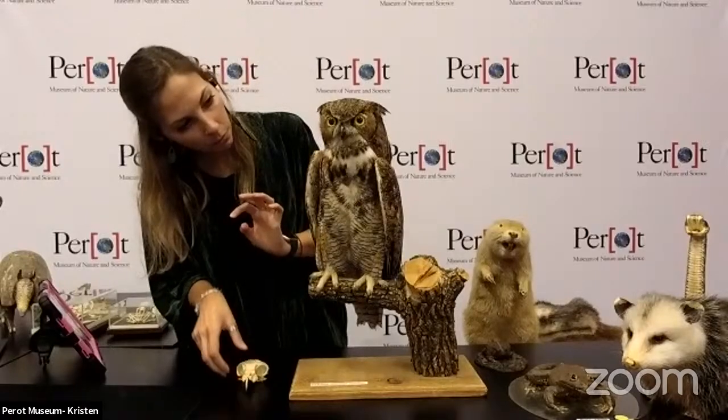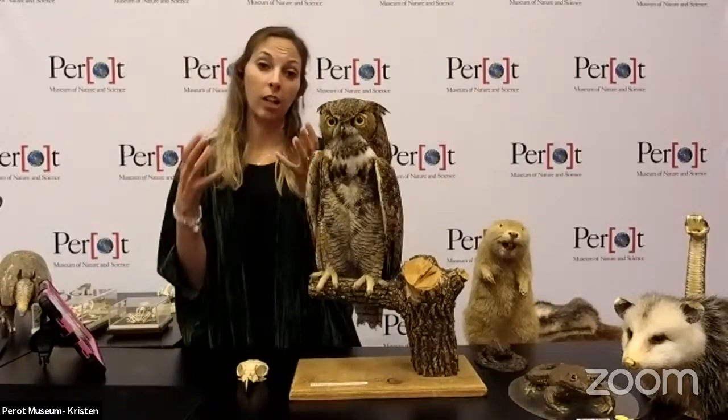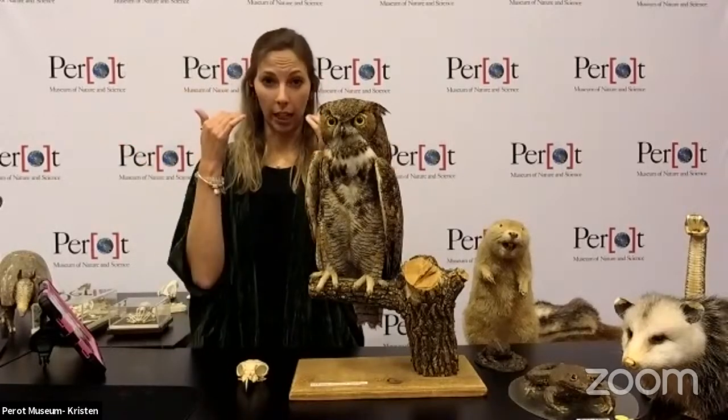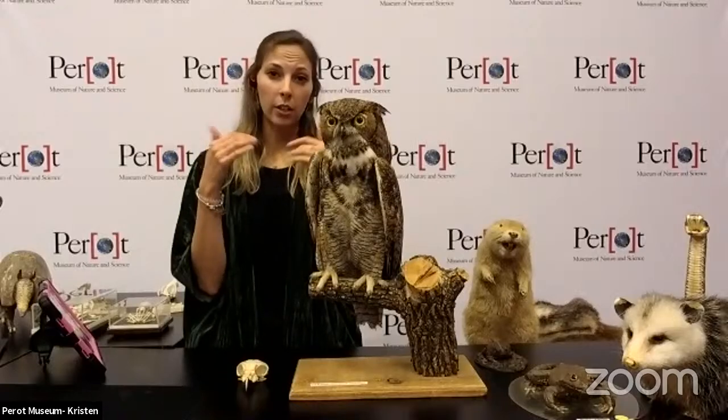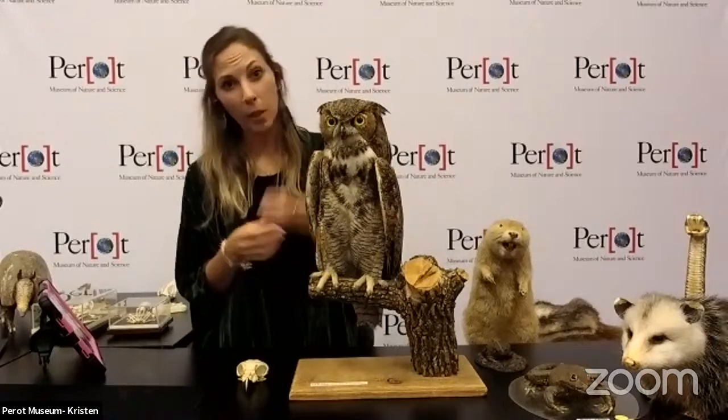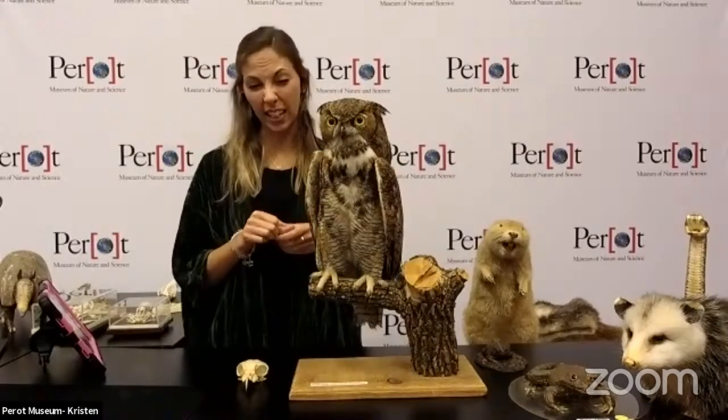Now, owls' eyes are really large because they're nocturnal. Those large eyes allow extra light to come into their eyes so that they have the best possible night vision. That's why their eyes are so large. It helps them to hunt at night.